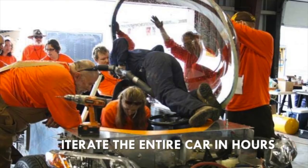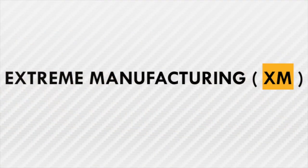This all lets us iterate our car in hours instead of on a multi-year lead time development scale. We call this extreme manufacturing. This is to say thanks to the XP crew, Kent Beck and others, who figured out the light lift set of practices that let us turn development up to 11.